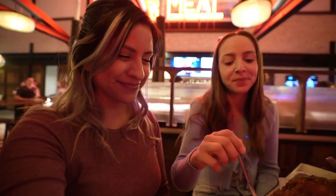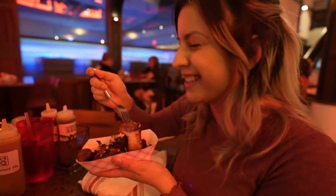Start with the brisket. They've been talking up the brisket ever since we walked in. Obviously, I have brisket on mine. Plus, I love the sliced meatballs.